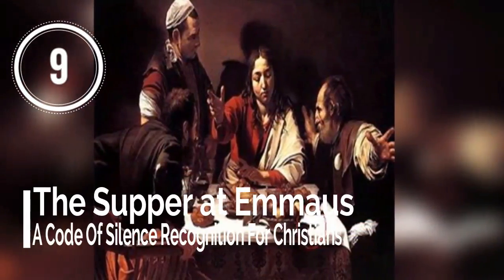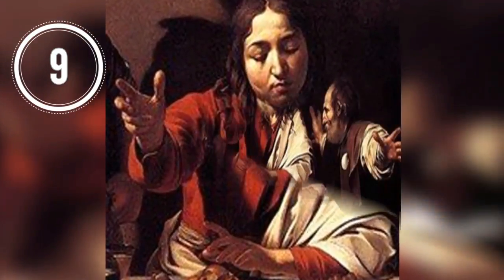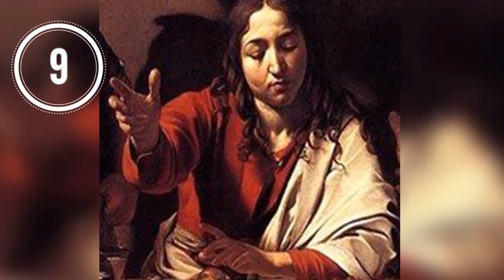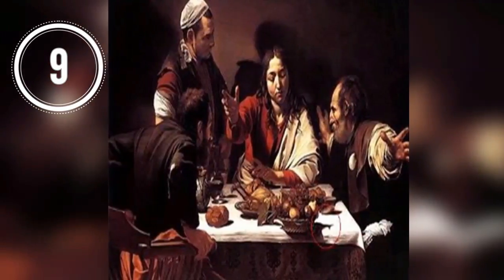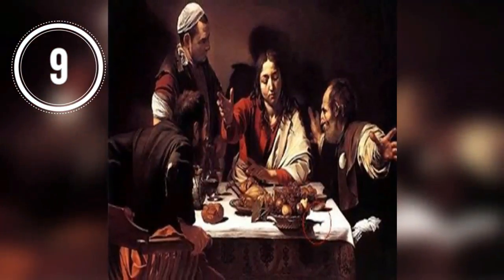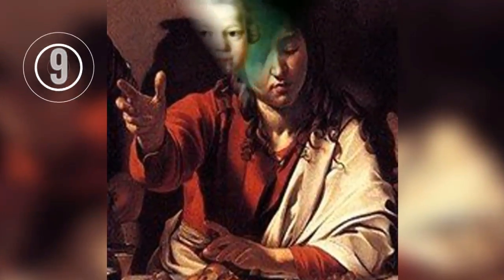9. The Supper at Emmaus, a code of silence recognition for Christians. The Supper at Emmaus is a painting by the Italian Baroque master Caravaggio. The painting depicts the moment when the resurrected but incognito Jesus reveals himself to two of his disciples in the town of Emmaus, only to vanish from their sight. The painting is unusual for the life-size figures and the dark, blank background. The table features a basket of food which teeters perilously over the edge. There is also an astounding shadow which seems like the figure of a fish, which may indicate a code of silence recognition for Christians.